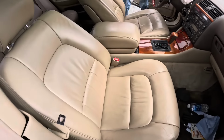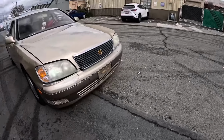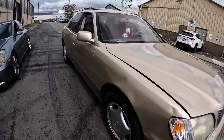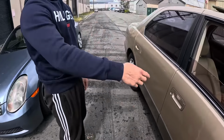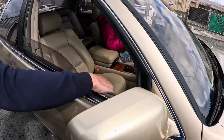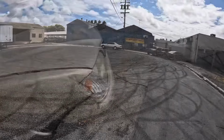Look at these mint seats. I can't hear it, though. Nah, you can hear it on the outside. I can hear you revving it, but I can't hear when it's on redline. Oh, the seatbelts don't work. I know, it sucks. Everything else works, except the seatbelts, because the airbag went off. That's the only thing electrical in this car that doesn't work, right? It's not electrical, bro. Everything else works.